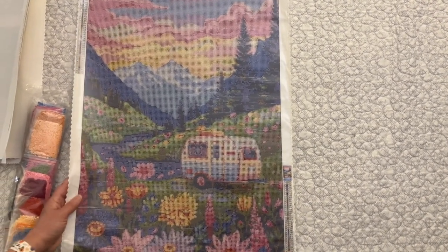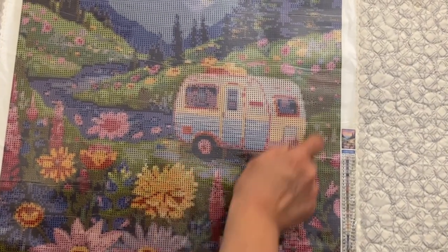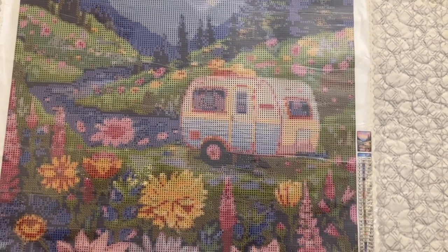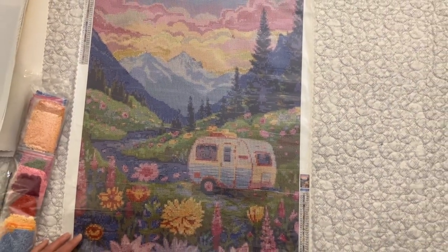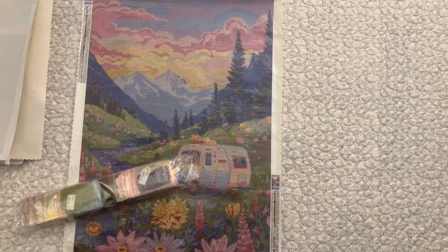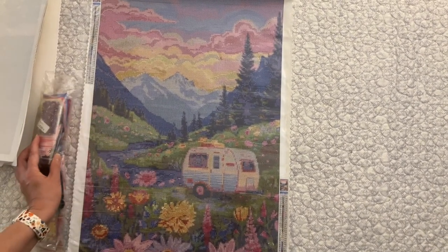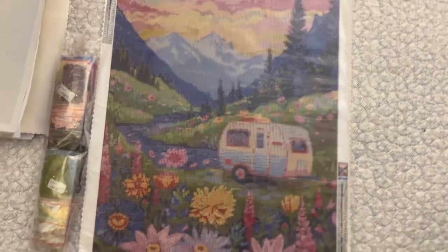But here is, I think it's Dreamer Meadow or Meadow Dreamer, but it's got a camper. Because I'm a camper, my husband and I, we camp in a camper, because Nancy don't sleep in a tent. So this is from Fallon Gems. So this is my miscellaneous collection.